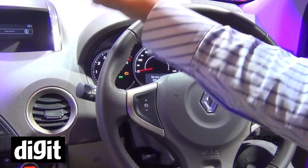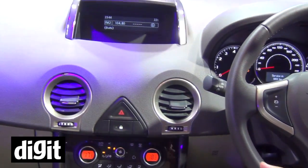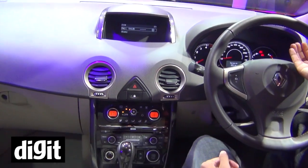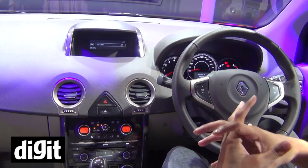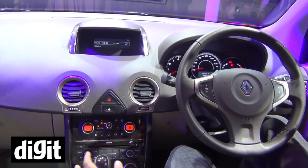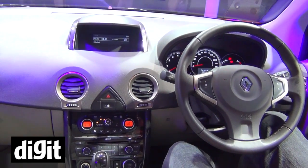But at the moment, this combination is something that we have become used to over a period of time. So this works perfectly fine. You have 2 displays for all your information rather than having one, congesting one with everything. And all in all, a lot of technology inside this car. We hope to get this car in detail for review sometime soon.